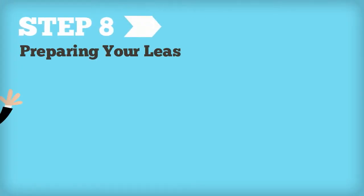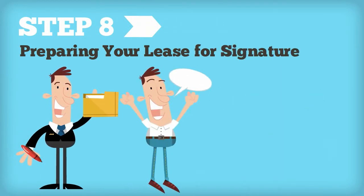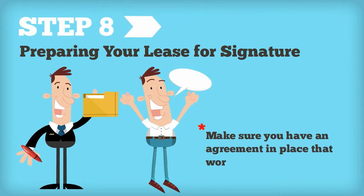Step 8. Preparing your lease for signature. Once you've found your ideal tenant, it's time to draw up and sign your lease agreement with them. There are many boilerplate leases available online that you can download for personal use. If you're using a boilerplate, be sure to add any details you feel need to be spelled out. Some standard issue leases come with additional provisions that you can opt in or out of. Be sure to read these through in case they apply to you and your property.